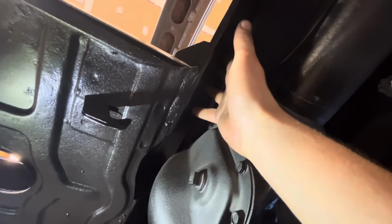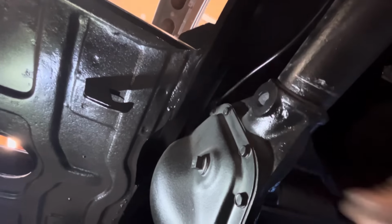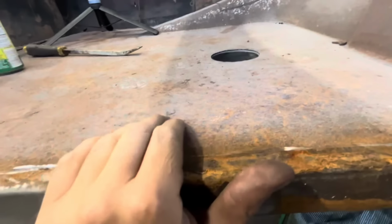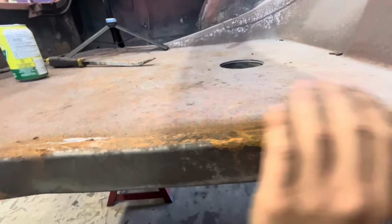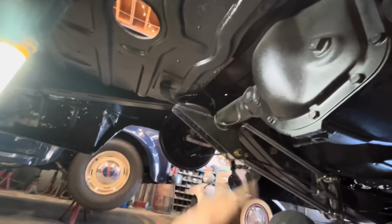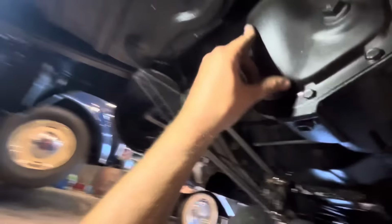So this piece here, that's not factory. Somebody's cut that and made that piece to go in there. And up top here, you see how we've got all these body lines? You go up top here and we've got a flat floor. Somebody put a piece over top. I don't know why, but anyways, whatever.